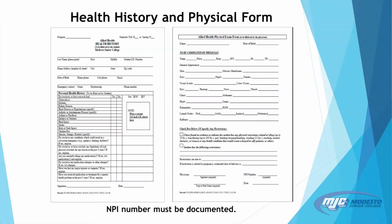The Health History and Physical Form is a 2-page document that must be filled out as completely as possible.